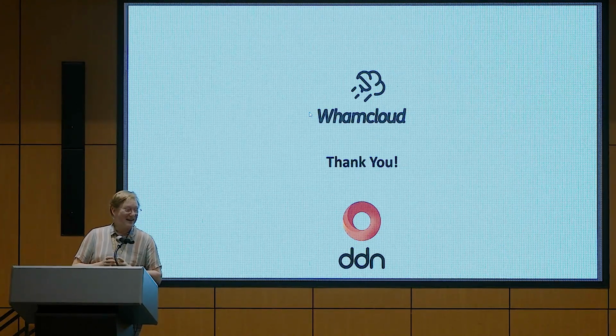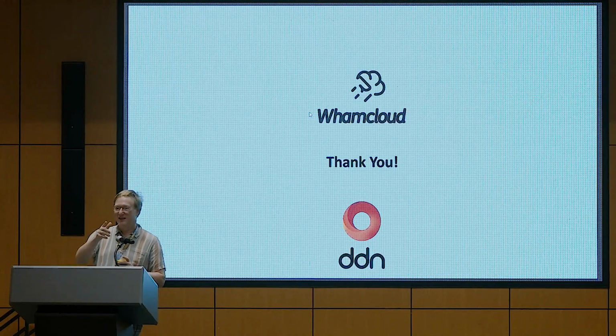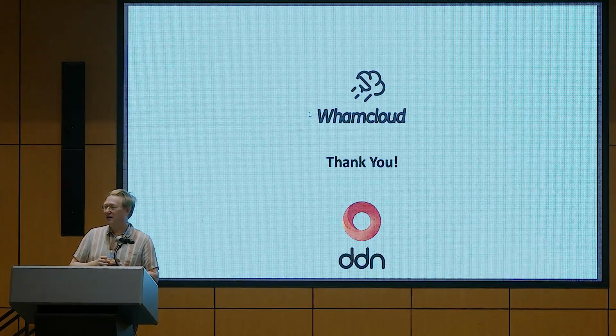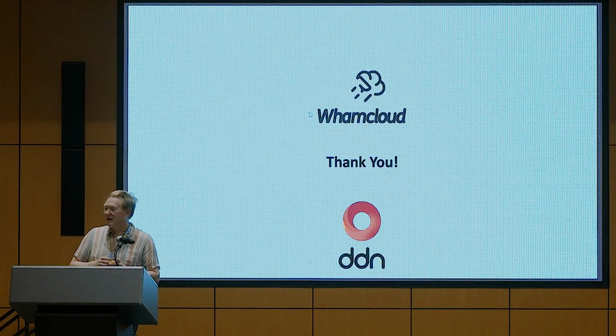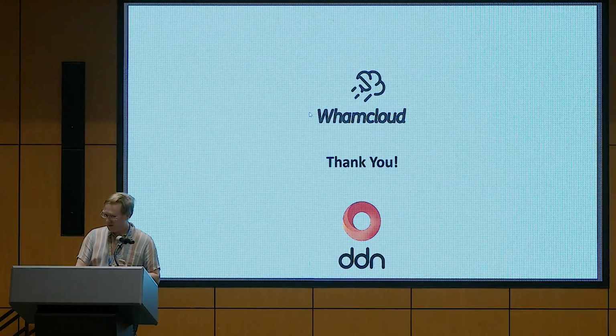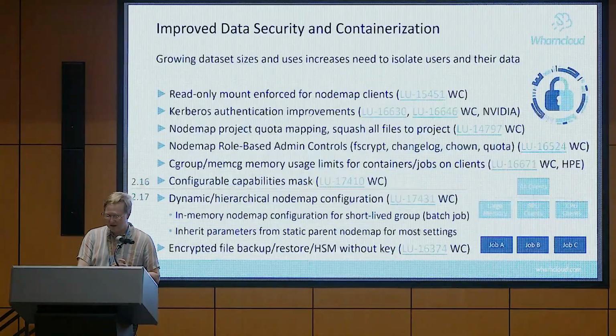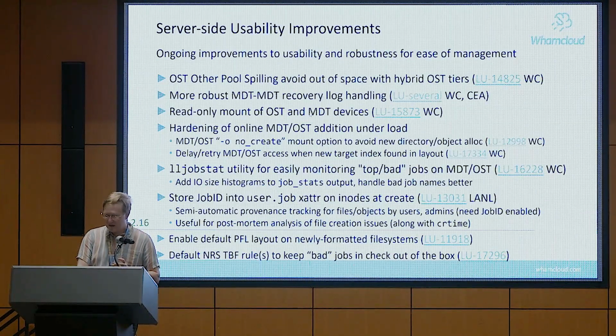Anyways, other questions? So you talked about, I think right at the beginning of the talk, some commands for identifying users, like LL-stat, I think is one of the commands. LL job stat? Yeah, LL job stat. And is there some idea of taking that and using it as a way to throttle users based on access? The LL job stat is a sort of a post facto.